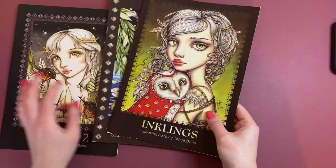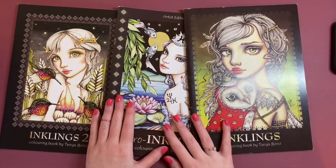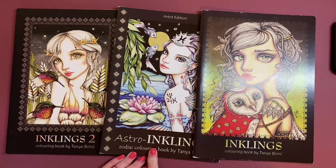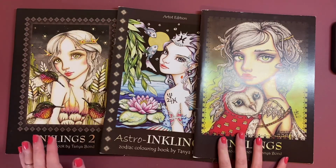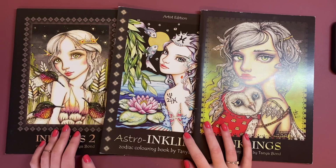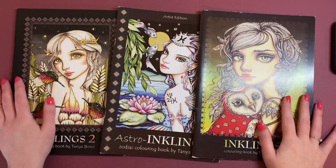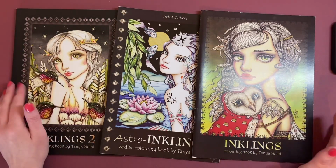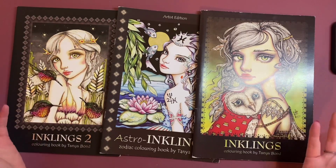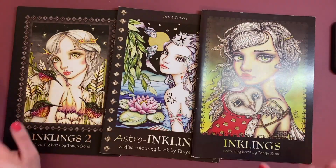The next three books that I'm going to show you are from Tanya Bond. She does have more than this, but this is just the Astro Inklings and then Inklings 1 and 2. I'm sure I had an Inklings 3 somewhere, but I do not know where it is. I cannot find it if I have it, but anyway.